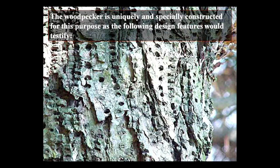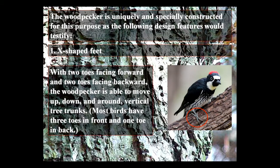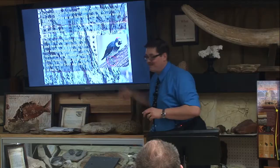The woodpecker is uniquely and specially constructed for this purpose, as the following design features would testify. X-shaped feet, with 2 toes facing forward and 2 toes facing backward. Their foot looks like an X. The woodpecker is able to move up, down, and around vertical tree trunks. Most birds have 3 toes in front and 1 toe in back. That one reverse toe is called the reverse helix. But the woodpecker has 2 in the forward direction and 2 in the backward direction.